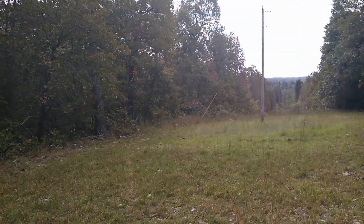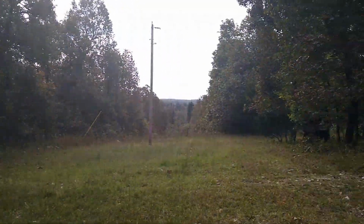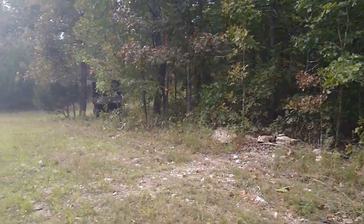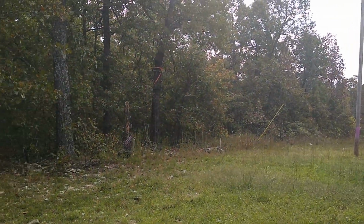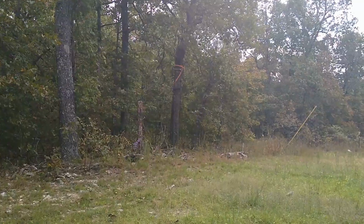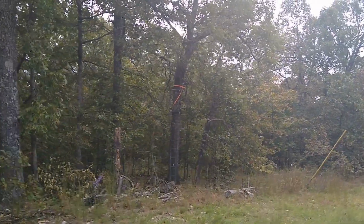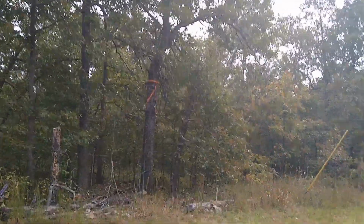And as you can see, I have a stand right over there. And I have one right here on the other side. And the purpose for that is so that I can be in either stand depending upon the way the wind's blowing so that they don't scent me. I was in this one the other day and 7 deer came out right here. They were eating right below me.